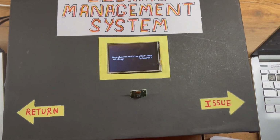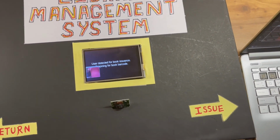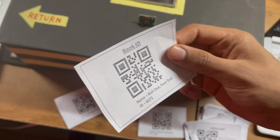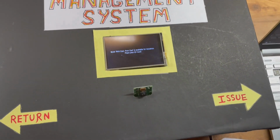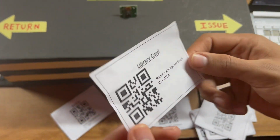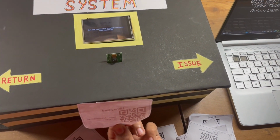These are the respective book IDs and ID cards for the user. As you can see, after placing their hand in front of the IR sensor for issue, the display refreshes and asks the user for their book ID. Now, after placing their book ID, the display asks the user for their ID card.